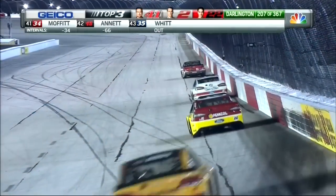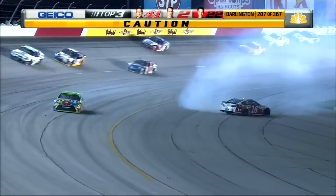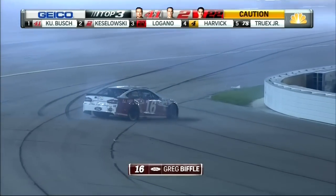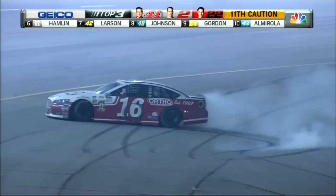Mike, this race looks to me like it's the kind of race. Oh, we got a spin. Around goes the 16 of Greg Biffle. We saw the 18 of Kyle Busch behind him. And the caution comes out for the 11th time tonight.